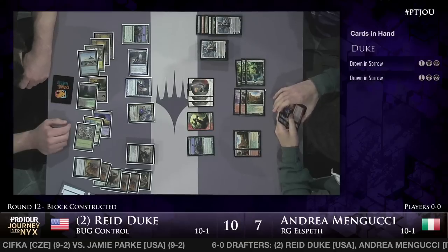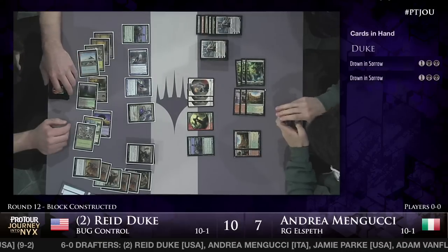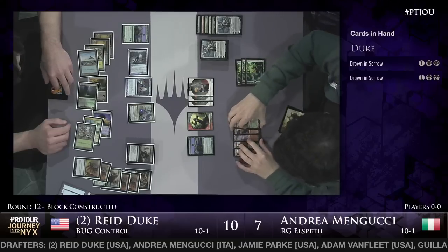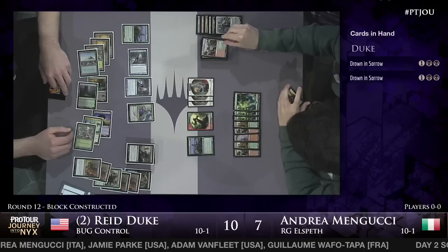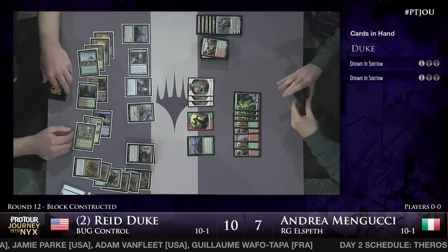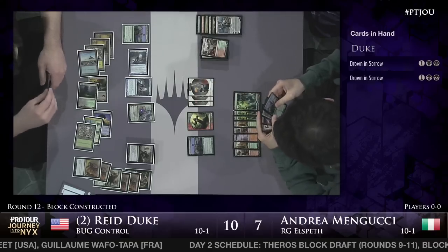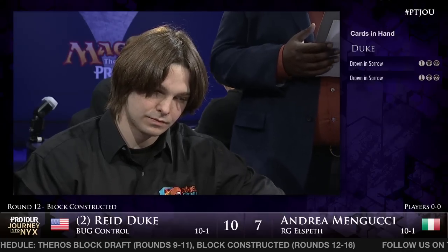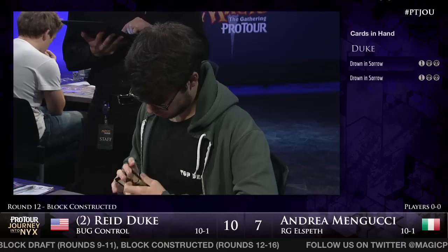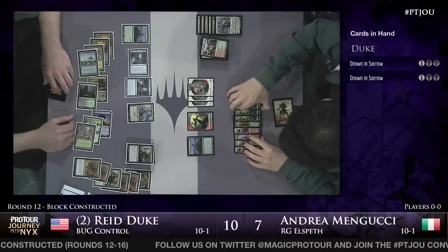So a little bit of thought here. Just the Drown in Sorrows in Reid Duke's hand, and a testament to the power of his board already that he doesn't need to use them, even though there's a bunch of perfectly reasonable things to kill off. I think what he wants to do is just get that second Prognostic Sphinx on the board to threaten lethal if Mengucci has literally nothing, with 2 Prognostic Sphinx attacks and Courser of Kruphix. Even if Mengucci gains a life, that is still 8 damage from Reid's side of the board. So Reid's setting up the combat math quite well there.